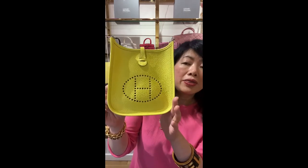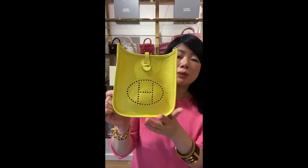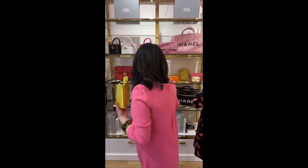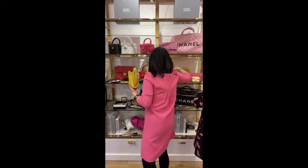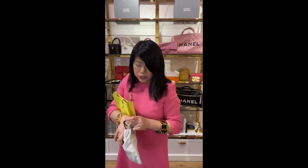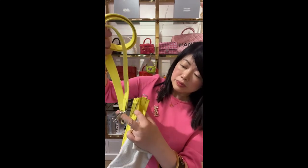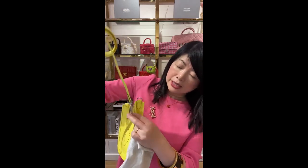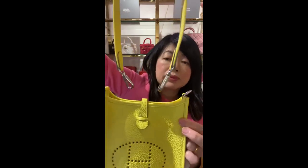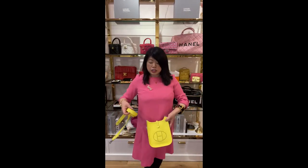So this beautiful TPM Mini Evelyn, the price will be coming up in a moment. It comes with its original strap. Let me just show the strap. The strap is the matching yellow canvas. It's in lovely condition. And I think I've seen Sabrina actually style this as a belt as well. So it looks quite cute really?